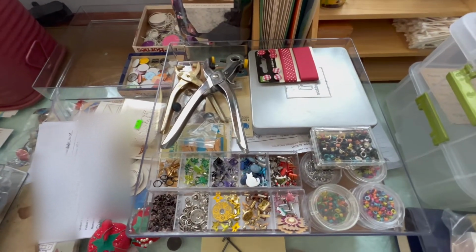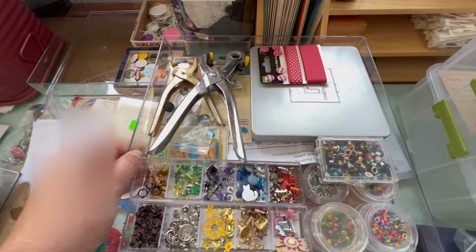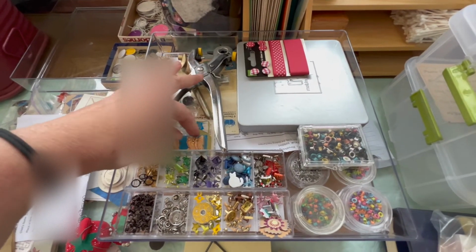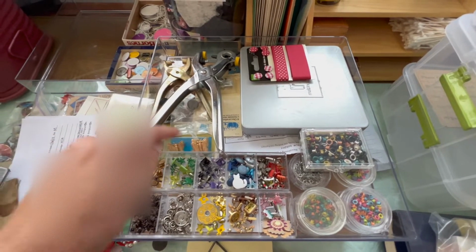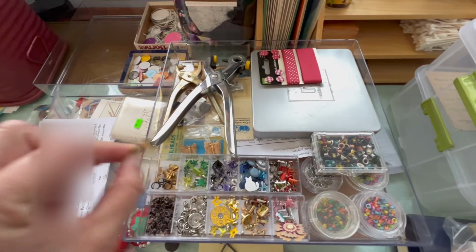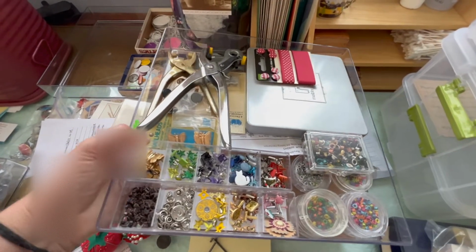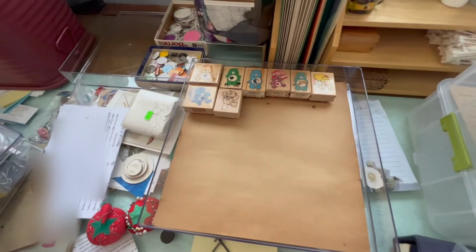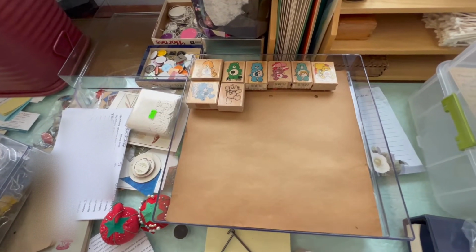This one is all my brads, punches. I have some rivets, and these are these clips from the 70s. This tray, I don't know if this tray is going to stay this tray.